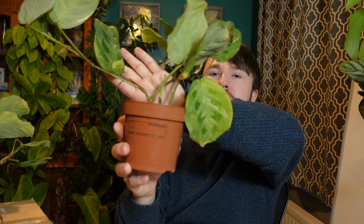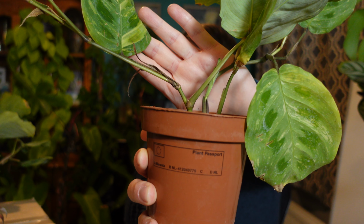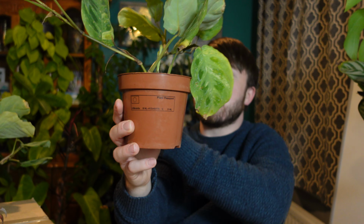The soil looks quite old in the pot as well, but again, what really made me think there was more hope for this plant than just what's existing on the stems is the new shoots that are coming up in the middle, that are about to open. So plenty of hope that this plant can be rescued and brought back to full health.